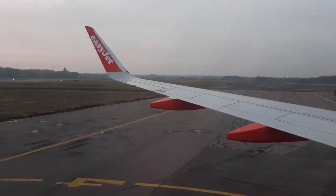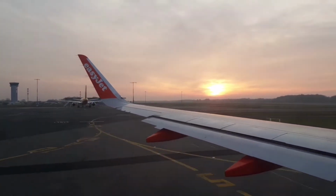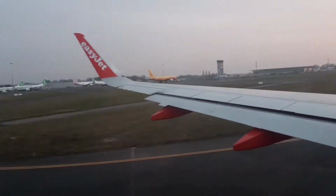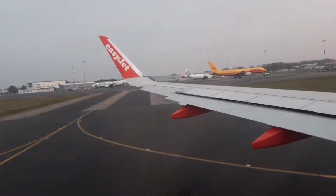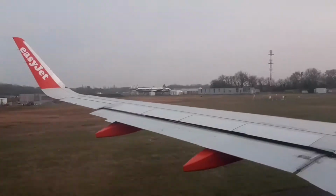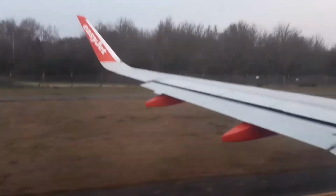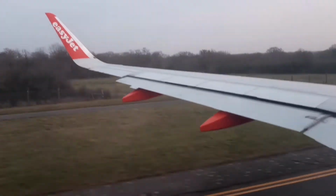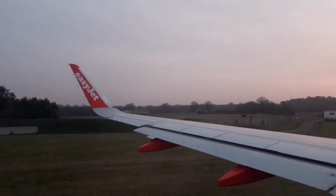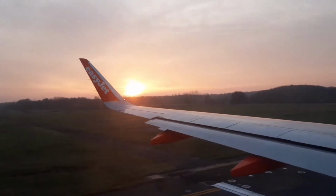We then started our taxi down to runway 03. And we are now about to take off with this beautiful sunset.